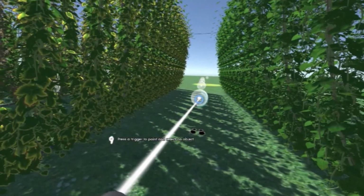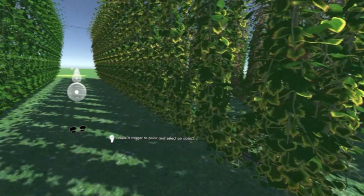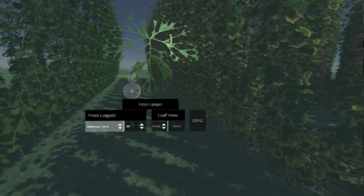The real game that Dibble and Mitchell have created for this virtual environment teaches farmers how to scout for pests and plant diseases found in hop yards. The two were game for this idea after receiving an email.